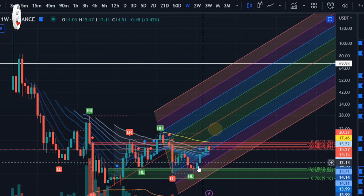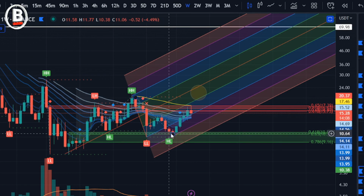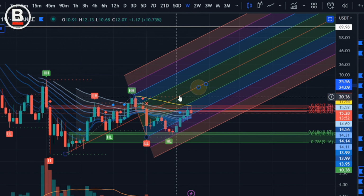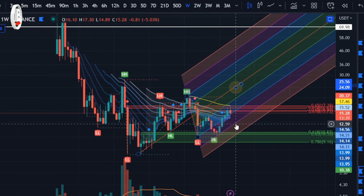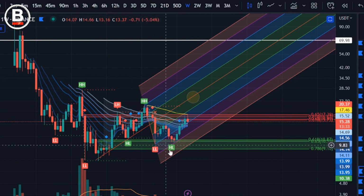We look at ENS on the weekly, we see a much different response. Still within this pitchfork, we have a higher low. We actually have higher low, higher high. We're essentially within this range, but we are looking for targets up to this red median line. This would give us new higher highs and get us above the 50-week moving average on ENS. Maybe further solidifying that the temporary lows, near-term lows are in.